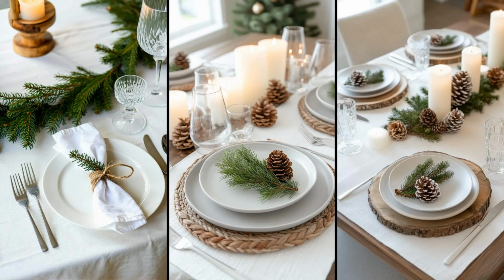Some may say this approach is too plain, but sometimes restraint creates elegance. If you crave more, add a linen napkin or a slim ribbon. Cleanup is a breeze, and your grocery bill won't skyrocket. Less fuss, more time for laughter. Isn't that what Christmas is about?